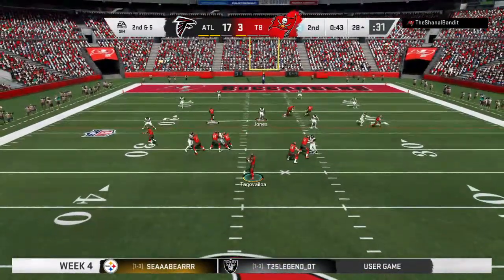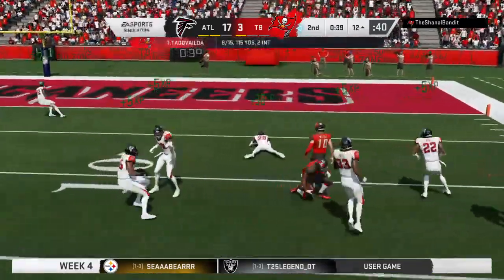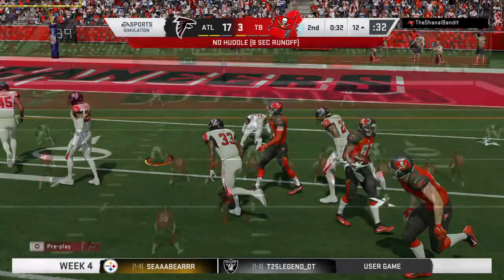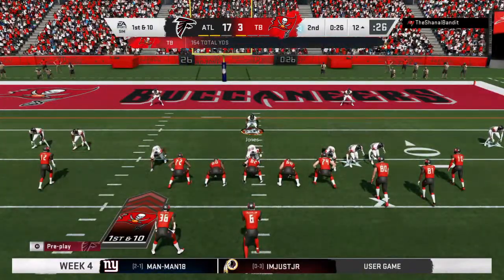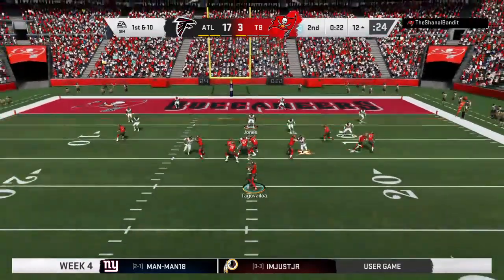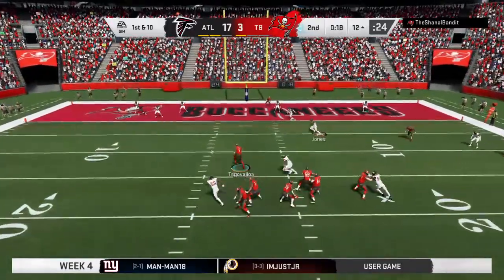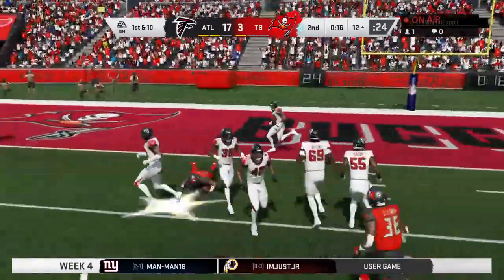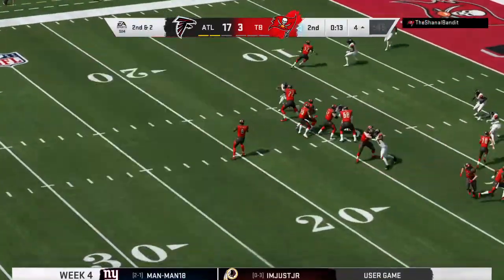2nd and 5. Completes it to Aguilar. And that's going to be good for another first down as the tackle's made at the Falcons' 12-yard line. This offense finding its legs now. Here's another 1st and 10. They'll set up a throw. Being chased out left. He'll get 8 on the scramble there. It'll be 2nd and a couple.